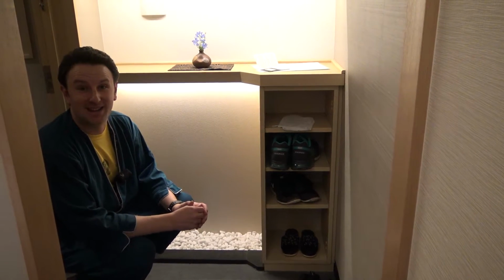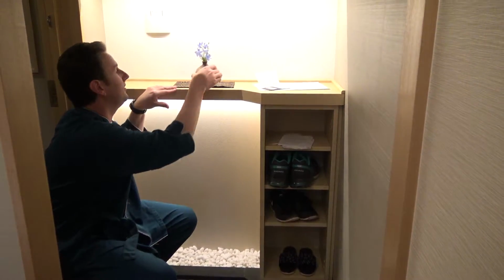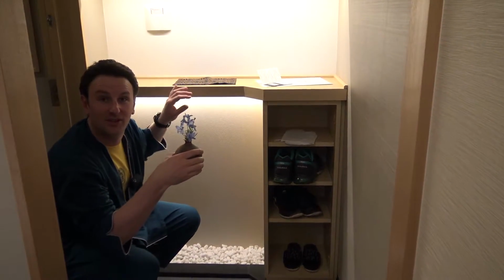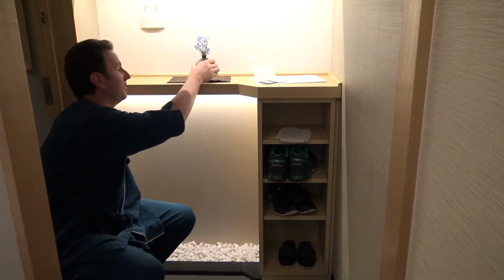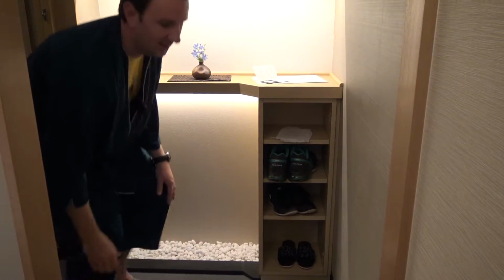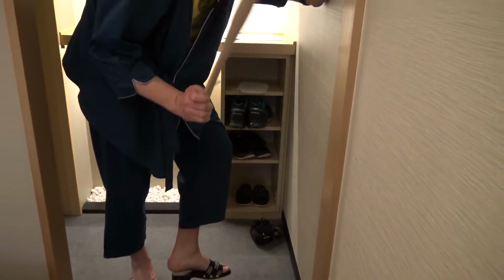Before I go into the antechamber, 2 things I want to show you. On the top here, there's this little vase, and these are actually fresh flowers. There's also this interesting rock artwork decoration, and in case you need a shoehorn to help putting on your shoes, there's this fancy wooden shoehorn. It's good for beating people upside the head as well.